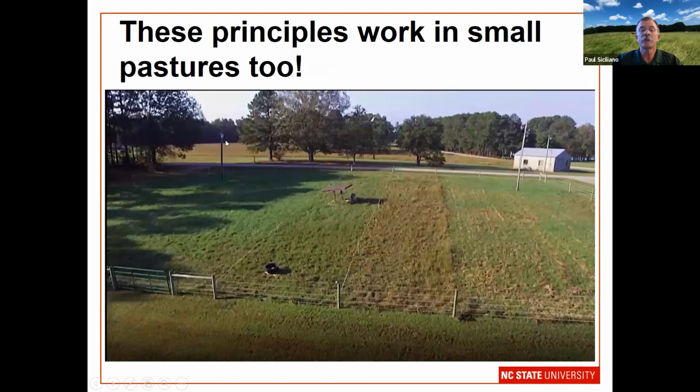It also works in a small acreage as well. You know, sometimes we think about this with horses. A lot of times a horse is on a fairly small area. In this case, we've done things really, really small. We've got just about 3/4 of an acre.